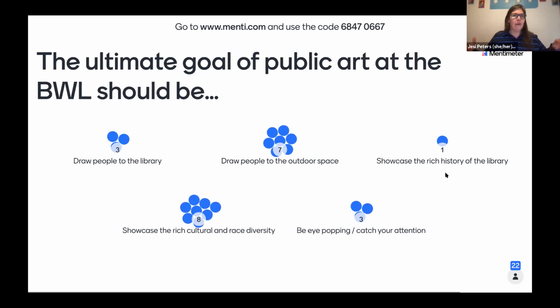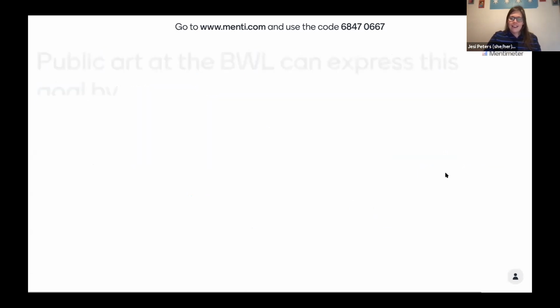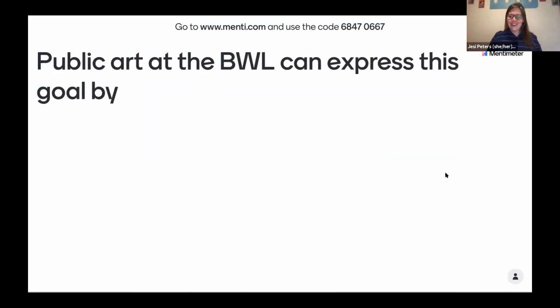When we think about the sky being the limit for what we want this public art to be about, when we think about what we want it to represent, when you all think about the first exercise that you did of thinking about your interaction with the public art, what are the types of things that we want to make sure we incorporate going forward? And that's our last question. It'll be another word cloud.